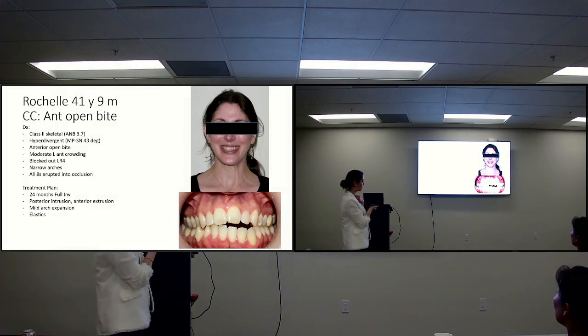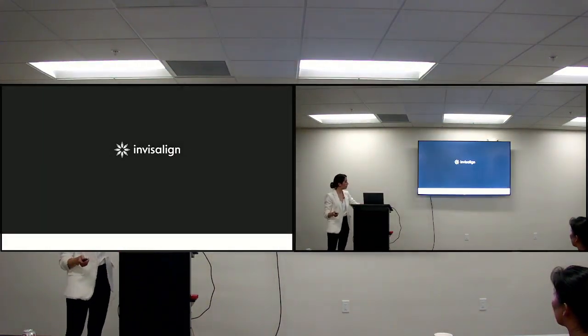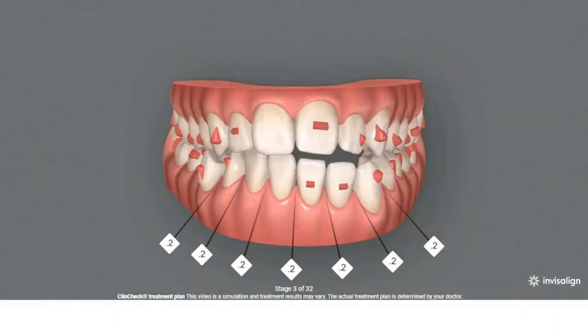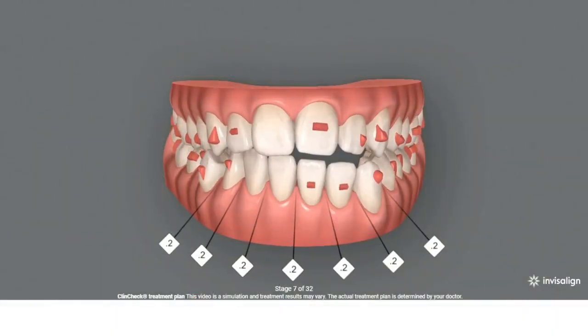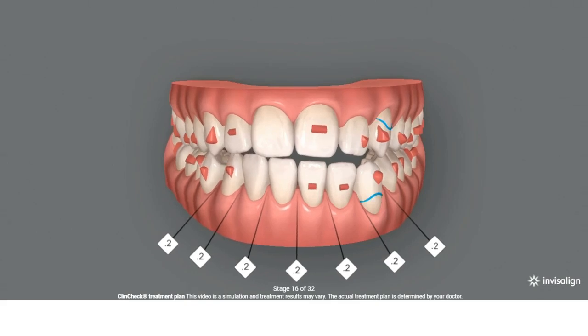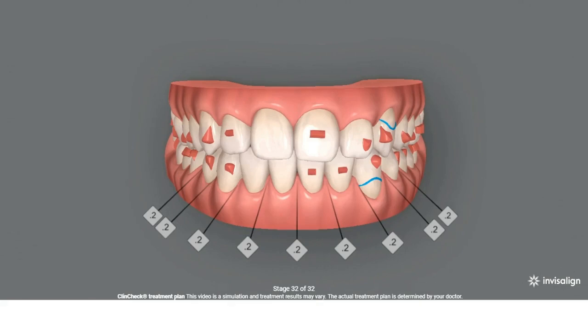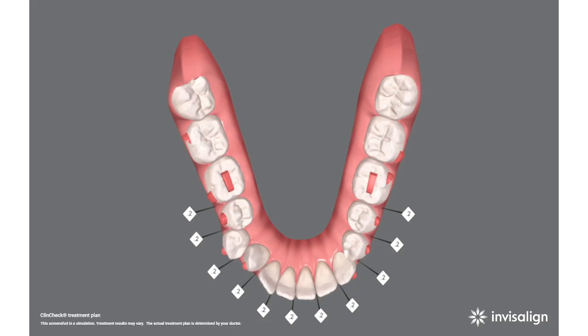We treatment planned for 2 years of Invisalign. I have extrusion attachments on that side, extrusion on number 9, and then I put cutouts for elastics. You have to wear elastics to fix this. And then magically, boom, it closes. So nice.